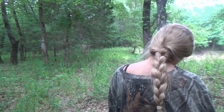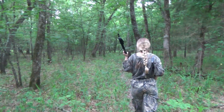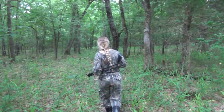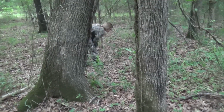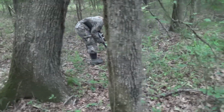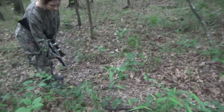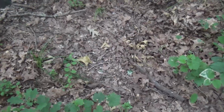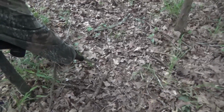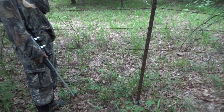There you go. So you got blood? Yeah. All right, Brooke's found first blood. Awesome. Right here. Yep, she was on the other side of the tree. Good job. Yeah, I'm glad you can see that. All right, Brooke has tracked the blood trail to the property fence line.